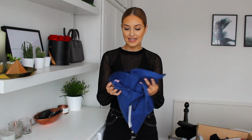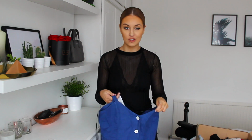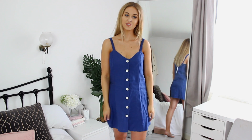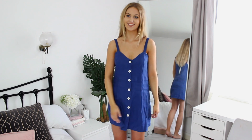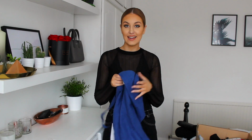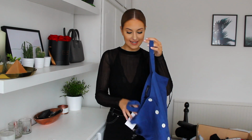Next item I got is this little dress. So summer is fast approaching, even though it is really miserable out at the moment. I'm not really sure where summer or spring has gone, but I'm still going to buy stuff for summer. So this is a little blue dress. It has buttons down the front. It's like a mid-tone blue. It's not navy, but it's not like light blue. I have no idea what the colour is. It's in like a linen material, so it's going to be super cool for summer days.